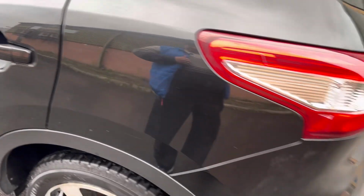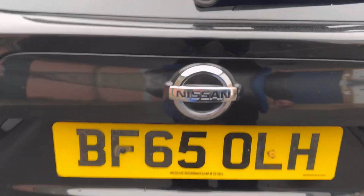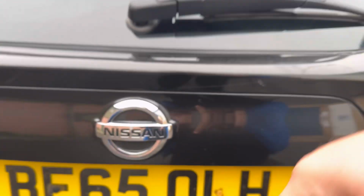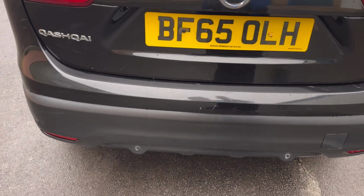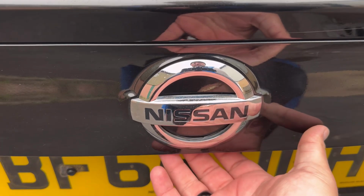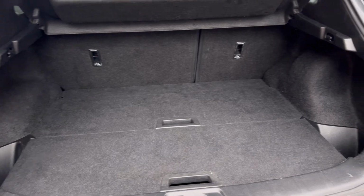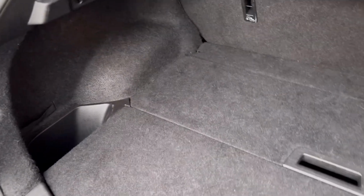Right, moving over to the boot. So over here, that's the rear camera. So like I said, you do have a 360-degree view of the car when you park it, and then you do get parking sensors down there as well. To open the boot, there's a button just under the Nissan logo, and you lift this up, and you are greeted by an absolutely ginormous boot that will fit pretty much anything.